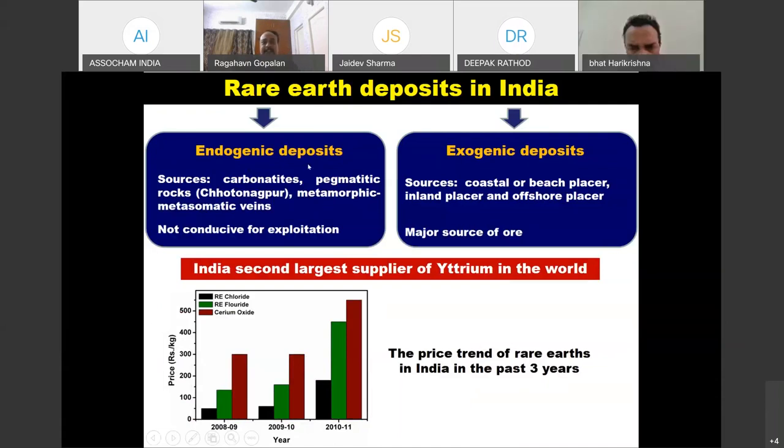Now, the Indian perspective. In our country, if you look at it, there are deposits in India. We have endogenic deposits. I call it endogenic, and this is non-conducive for exploitation: carbonates, magmatic rocks, they're all found in Chota Nagpur, metamorphic, metasomatic veins. But mostly the exogenic deposits, sources that are coastal or beach placer, inland placer, and offshore placer, are the major source of ore. Okay?